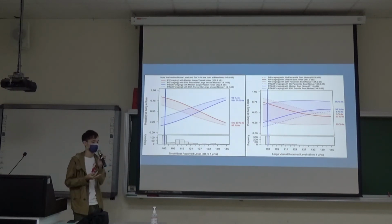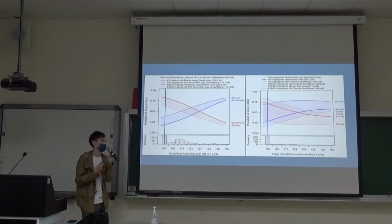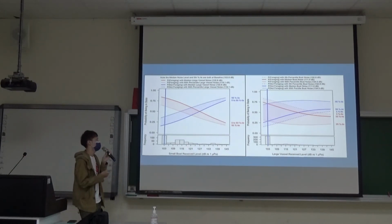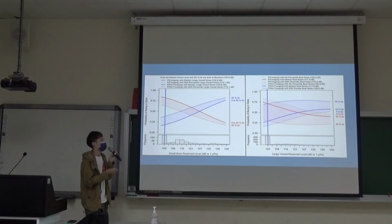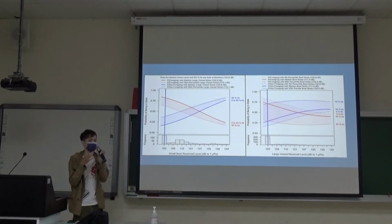First, when we control our boat's receive level, there's a line here. You can see the more vessel noise received, the lower the probability of whales being in a foraging state. And when our boat's receive level increases, you can see a trend of decreasing in the whales' foraging rate. And in the right figure, it's the same concept. They just swap the boats and ship condition.